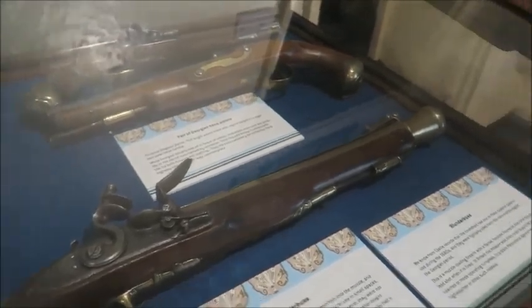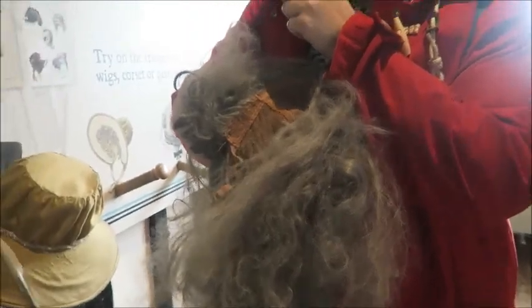Pistols and a blunderbuss. We're in the south range and I'm on low battery, so I'm going to conserve it. Oh, it's stuck in my earring. Oh no. Can you take it out? There you go.